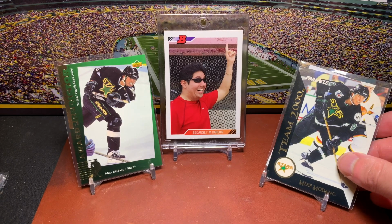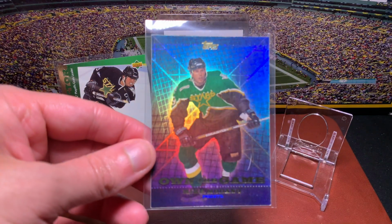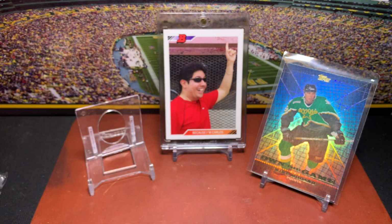So a lot of these early ones that I'm showing you were ones that eluded me for a long time, just because they were ones on the checklist, but I hadn't gotten around to it. This next one here is a 2000-2001 Topps Own the Game, and then there's also an O-Pee-Chee Own the Game. So again, slight variations. Nice looking cards though.